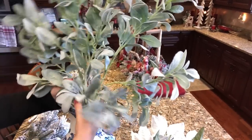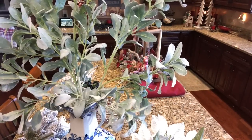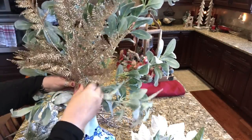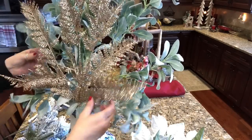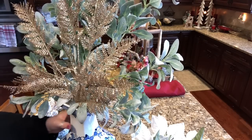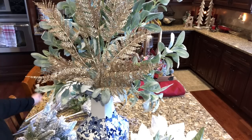You know, so I'm gonna keep that in there, and then I wanna put these blingy pieces of gold in. And I could stop there, cause that's super pretty, isn't it? Yeah, okay, I could, but I won't.